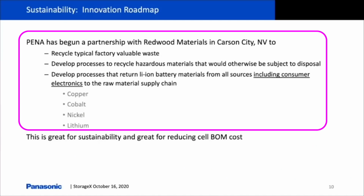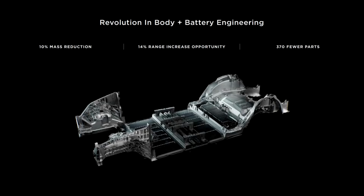Panasonic has partnered with Redwood Materials to recycle the waste from Giga Nevada. Tesla could follow suit in the near term, but in the longer term, I'd prefer to see them develop an in-house process because they'll already have the benefit of scale and a closed loop as vehicles return from the robotaxi fleet or lease. The last topic before we move on to the summary is the structural battery.